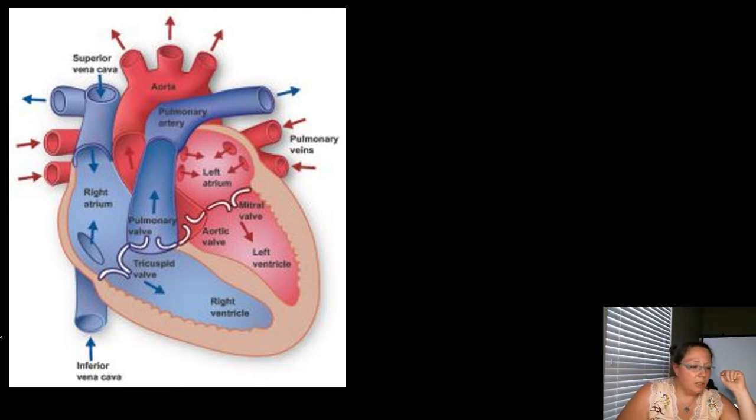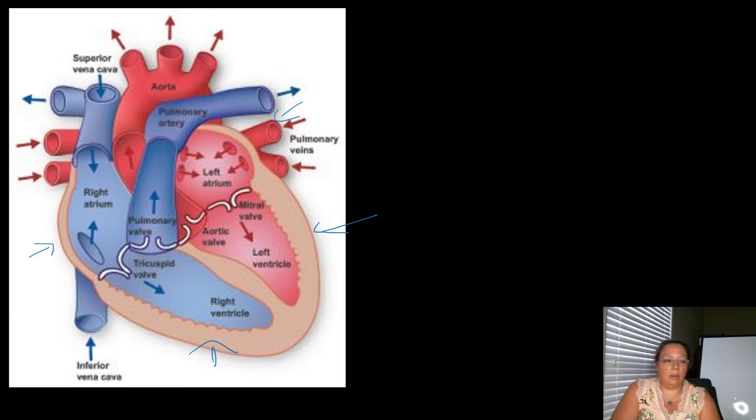All right, so let's talk a little bit about the heart and blood flow. We've got four chambers of the heart. We've got the atriums. So you've got the right atrium, the left atrium, right ventricle, and left ventricle. And these are the four chambers that essentially make up the heart, or make up the pump.